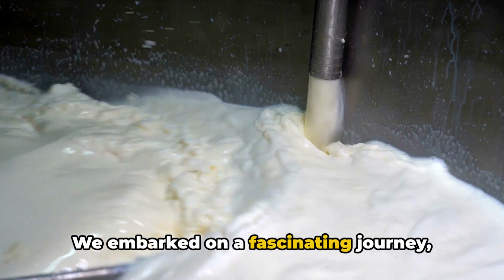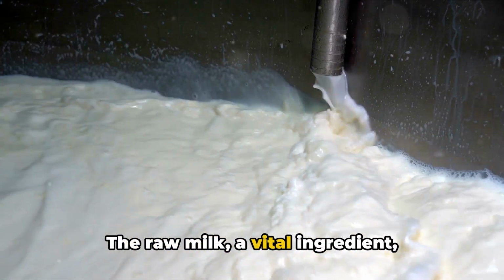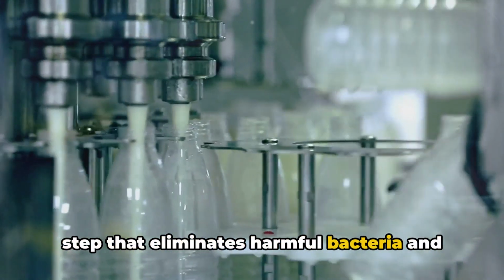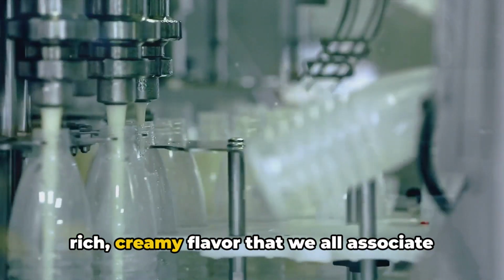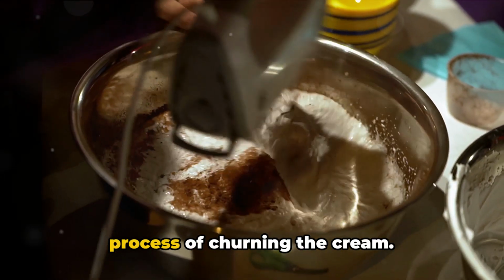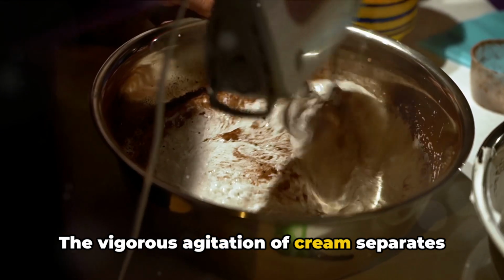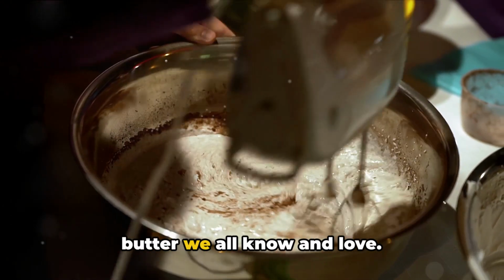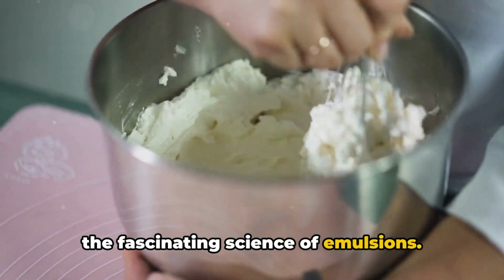We embarked on a fascinating journey, starting with the humble cow and its precious gift of milk. The raw milk, a vital ingredient, undergoes pasteurization, an essential step that eliminates harmful bacteria and enhances the milk's shelf life. This process also helps to preserve the rich, creamy flavor that we all associate with butter. Next, we moved on to the intriguing process of churning the cream. This step is where the magic happens. The vigorous agitation of cream separates the fat from the buttermilk. The fat then clumps together to form the butter we all know and love. It's a simple process, but it's rooted in the fascinating science of emulsions.